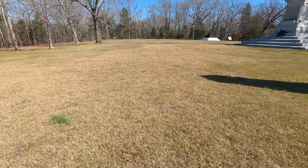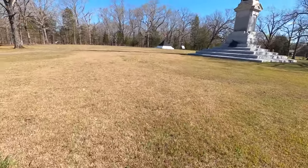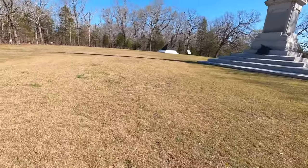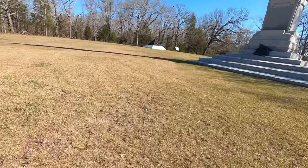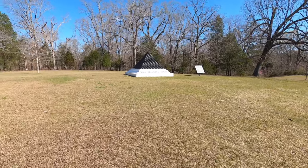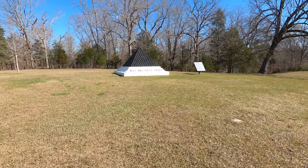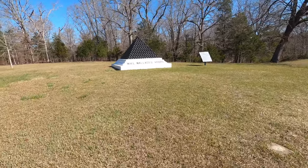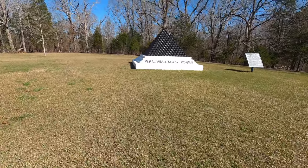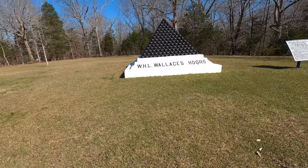Now, Lew Wallace, when he comes in, is going to establish his headquarters right here in front of us. And Lew Wallace is a welcome sight to these Union troops on the night of April the 6th. So Wallace is going to be able to give the Union forces some energy going forward, along with Buell, serving as reinforcements on the day of April the 7th, when they're going to make this counterattack. And this is where Wallace is going to establish his headquarters, right here in this vicinity.